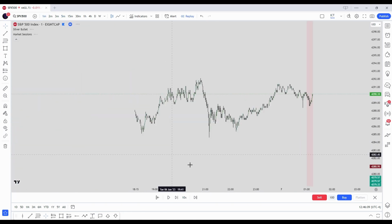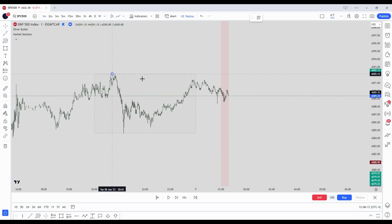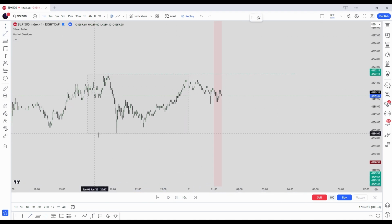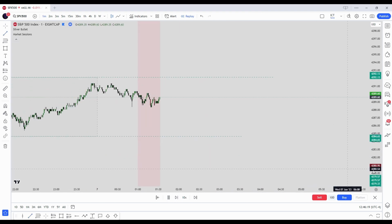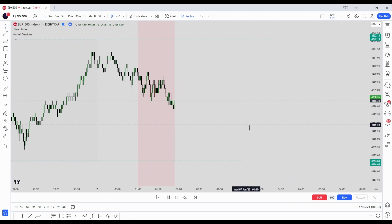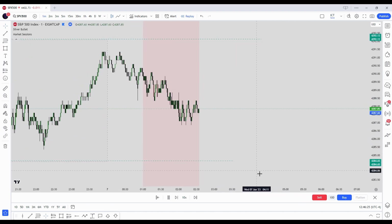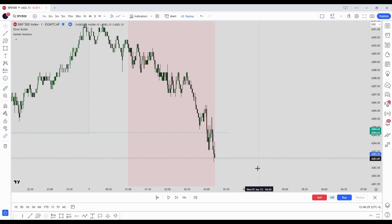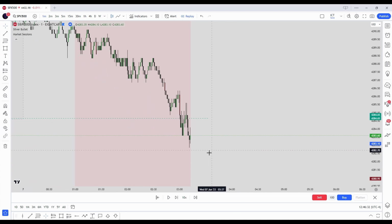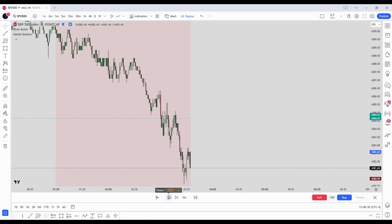Okay, so we're inside the session. We got our silver bullet indicator right here, and then session high, session low. So now we wait for one of those to be swept, and then we're gonna anticipate a move in the other direction. So we have to sweep it till 5 o'clock, right? And our entry has to be during 5 o'clock, before 5 o'clock as well. I apologize. So we now wait for a white candle.